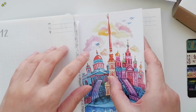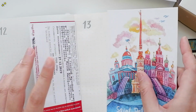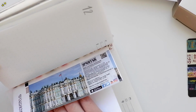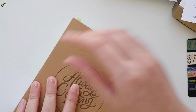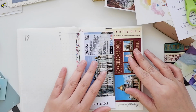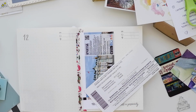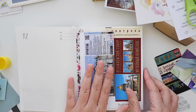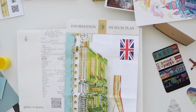I mostly bought my St. Petersburg stationeries from Dom Knigi bookshop. You can watch my previous video for the haul. I'll put the link somewhere on the screen. We bought our museum tickets on the day, as it was not the peak season and there was mostly no queue for the ticket lines.